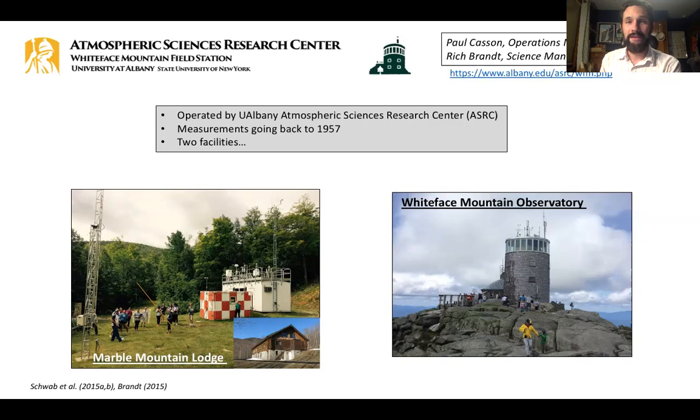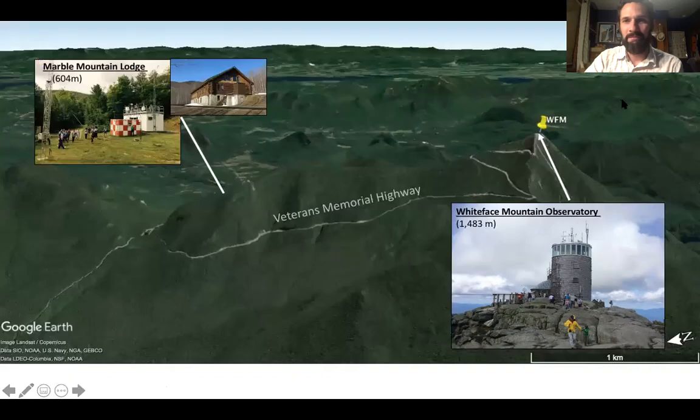The field station is basically made up of two separate facilities. One is what we call the Marble Mountain Lodge facility, lower down the mountain, where various measurements are taken, and there's this really cool old log cabin lodge, which is a former ski lodge. That's part of that. And then up on the very summit of the mountain is the Whiteface Mountain Observatory. I'm going to talk about each of those in turn as we go along. But before I do, let me give you the lay of the land. Here's a 3D Google Earth image of Whiteface Mountain. The little yellow thumbtack shows where the summit is, and the Marble Mountain Lodge is behind this shoulder of the mountain. You can't quite see it here, but it's hidden behind here.